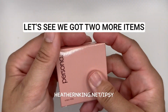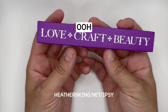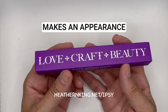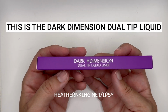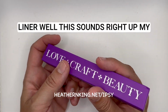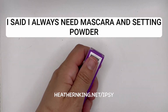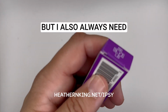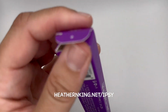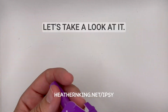Let's see, we got 2 more items. What's this? Ooh, Lovecraft Beauty makes an appearance. This is the Dark Dimension Dual Tip Liquid Liner. Well, this sounds right up my alley. I said I always need mascara and setting powder, but I also always need liquid eyeliner. So I could definitely get good use out of this, I'm sure. Let's take a look at it.